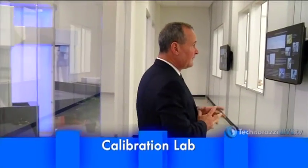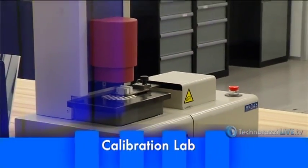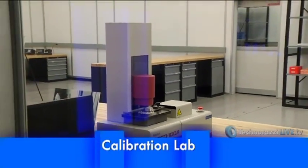To the heart of the lab is traceability with our gauge block checker. This particular lab, a Class 7 ISO, maintains a temperature of 20 C plus or minus 0.1 with a 0.03 gradient per hour.